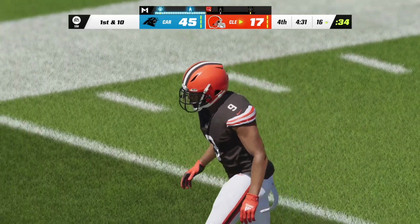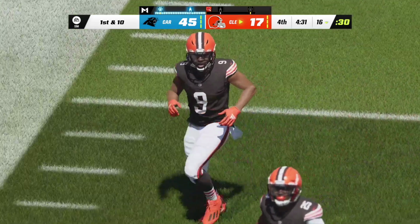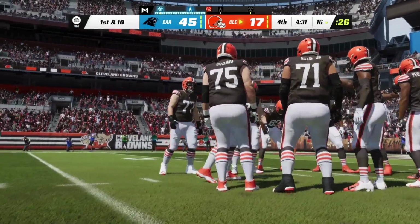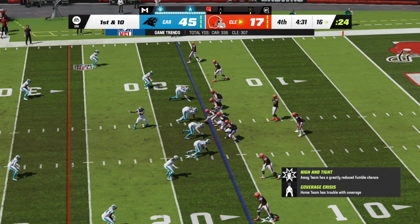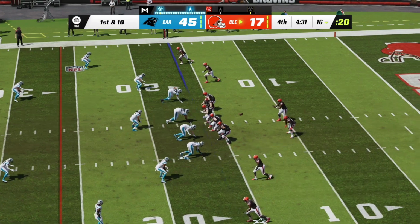Cleveland offense making their way out. And you can sort of sense their dejection. That last pick six put the icing on the cake, so to speak, in what has been a rough go for them. Watson and the Browns now with a 1st and 10 at their own 16.